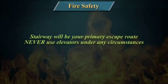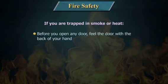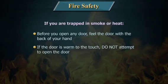The stairway will be your primary escape route. Never use elevators under any circumstances. If you are trapped in smoke or heat, before you open any door, feel the door with the back of your hand. If the door is warm to the touch, do not attempt to open the door.